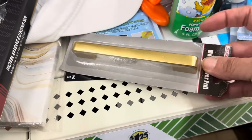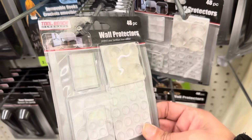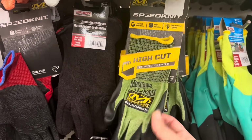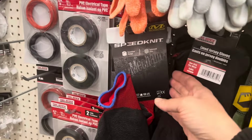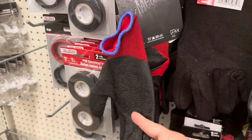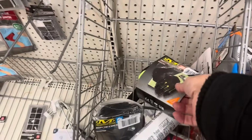And look, laying over here, I see this different shaped gold-toned one. And this is a 48 piece of wall protectors, all different sizes. They're bumpers for things. Then we have these mechanics gloves. Several different kinds. There are these with just the smooth plastic back. These thicker ones with a texture. And then down here, I'm seeing these wrapped ones.